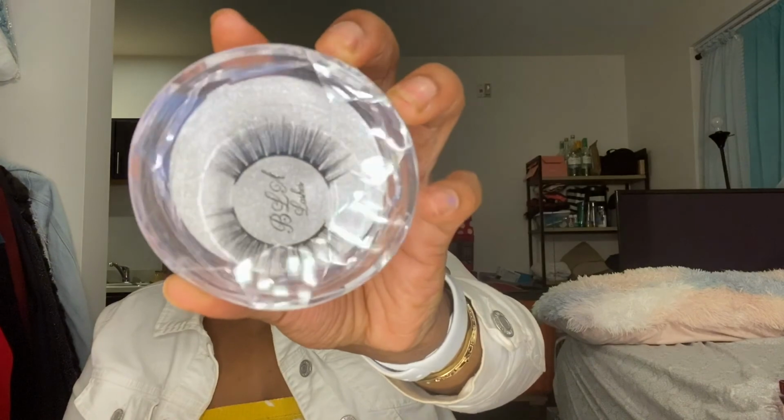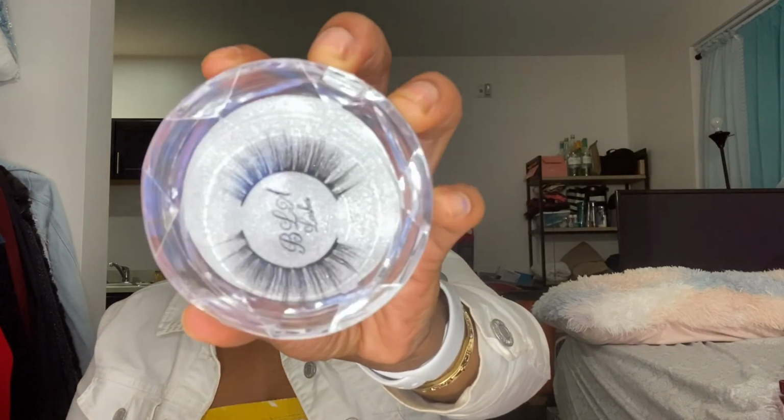So first I'm going to start with the more natural ones. These are S16. I am not sure if she has any name for these lashes, but if you contact her, you'll find out. So these lashes, the simple ones that I got, come in this beautiful packaging right here. I love the little shapes on the inside of the packaging. Love, love, love. Yes. So we're gonna try them on after I get them open.